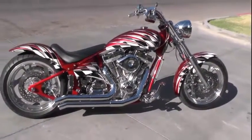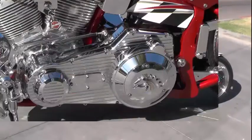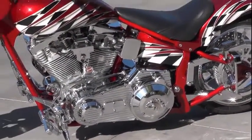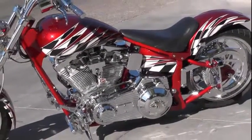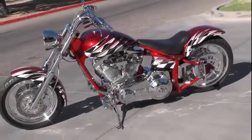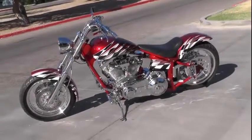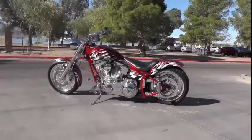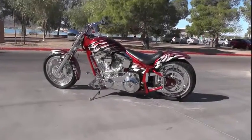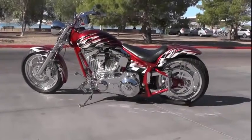This is a 2001 American Ironhorse that I bought new from a dealer in Scottsdale, Arizona, Thundercycle, I believe it was, in 2003. You may be asking yourself, why is it a 2003 that got sold? Well, this is a very special American Iron Horse. The story I got from the dealer was it was being built, or the guy was building it that worked at the factory in Texas.